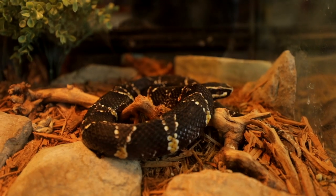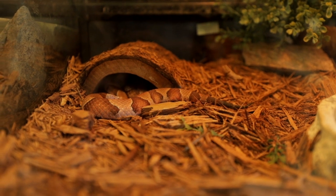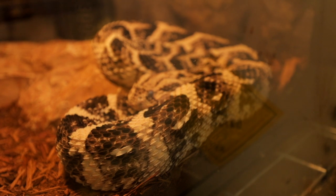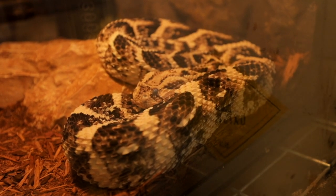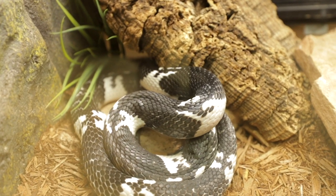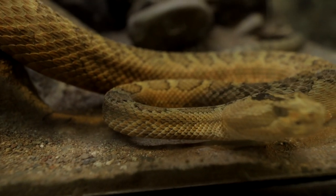Okay, here's one. Here's Taylor's cantil, which is from Central America. And there we've got a copperhead. Probably a lot of you folks in the middle of the country recognize those. Whoa, look at this. Look at that puff adder right there. That thing is off the hook. It's also deep in shed, but whoa. This is a wrinkles cobra. Look at that thing. It's like it's piebald or something. Pretty cool. Oh, great basin rattlesnake.